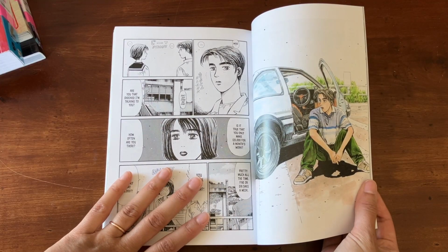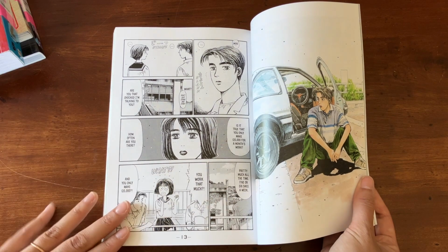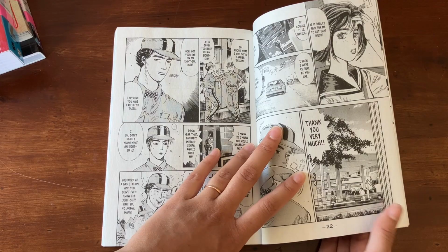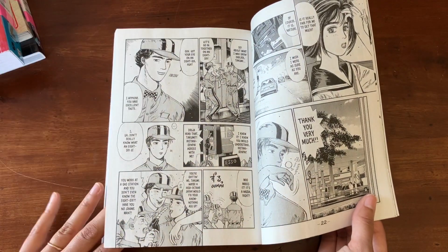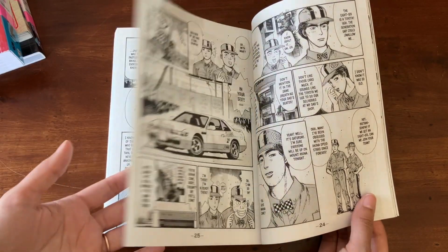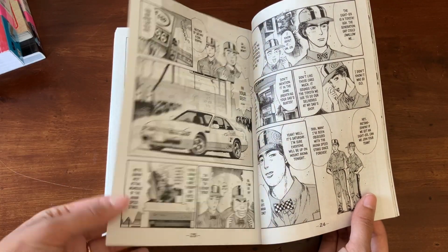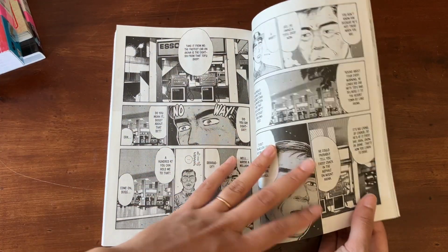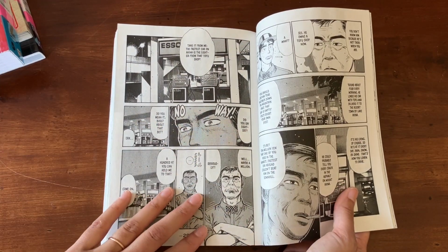So I'm very pleased that this has now been made available to me, but also other people that go to the library. The artwork looks pretty good, everything stands out nicely from the pages. The pages feel great. They're not like super thin like the One Piece Omnibus pages, which is nice. So yeah, I'm excited to read this one.